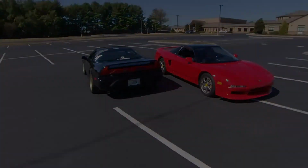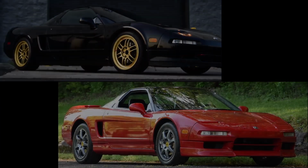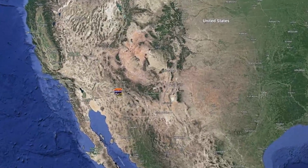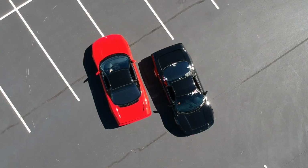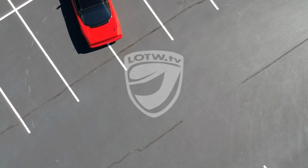I'm Liz, and these are our 1992 Acura NSXs. One has covered over 312,000 miles. The other one is just shy of 150,000, but we plan to add nearly 4,000 more miles driving from Knoxville, Tennessee to Phoenix, Arizona for NSXPO 2022. So come along for the ride as we head into the Southwest and join more than 100 other owners in celebrating all things NSX.